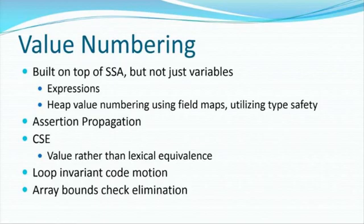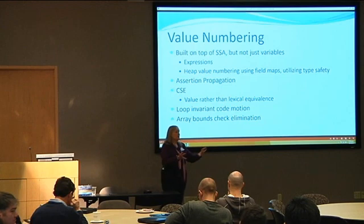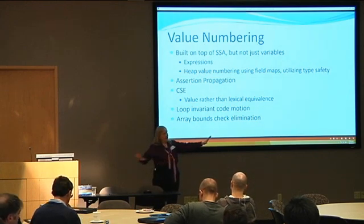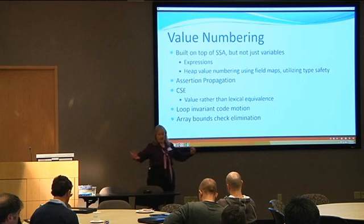So by lexical, I mean, I will consider something as being a possible CSE if I have A plus B over here, and I have A plus B here. They are lexically equivalent. But this A may have a different value than this A because I may have changed the value of A.